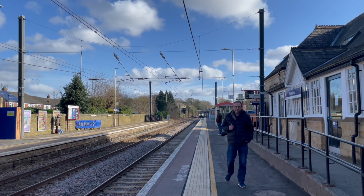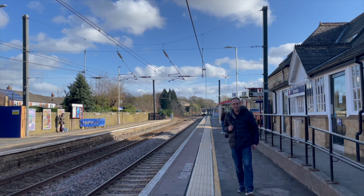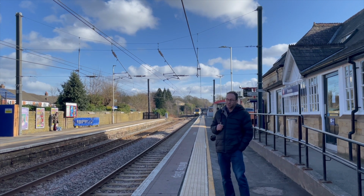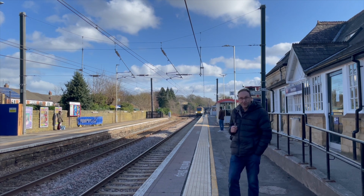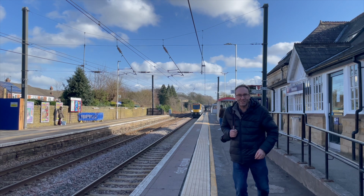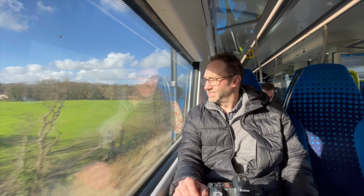Right, so this is a break from running through muddy fields. We're going to go to Ilkley and have a lunch break. So it's a ride on a Northern 331 unit to Ilkley. Back to the photography shortly.